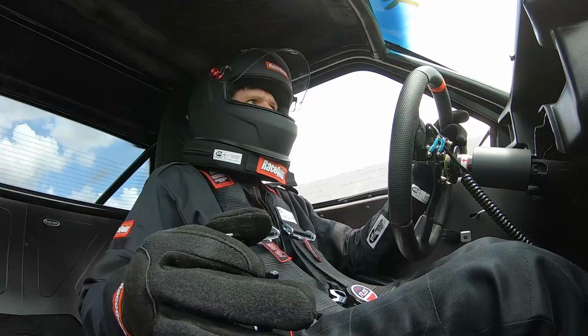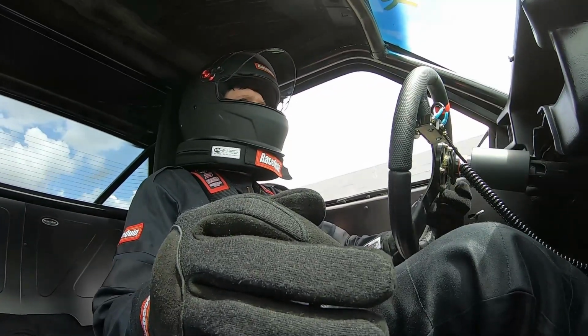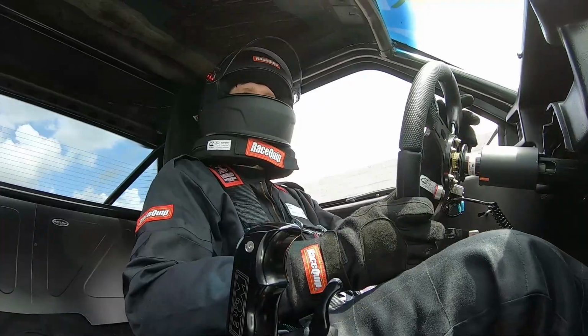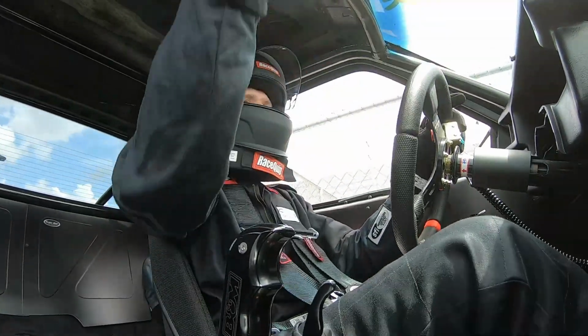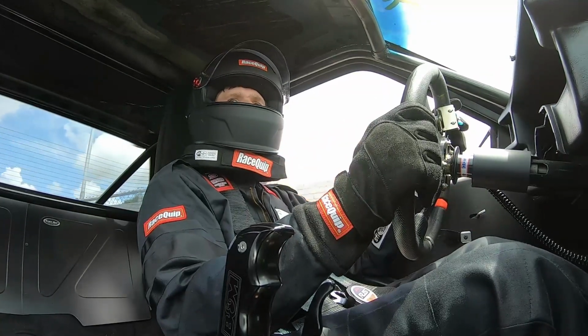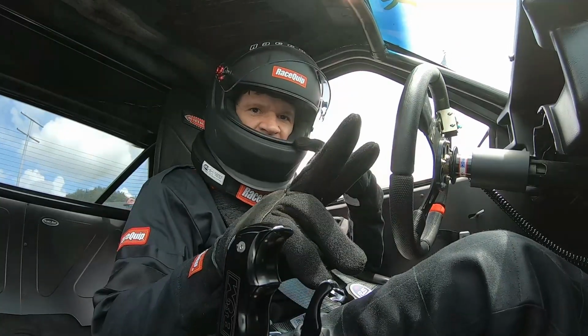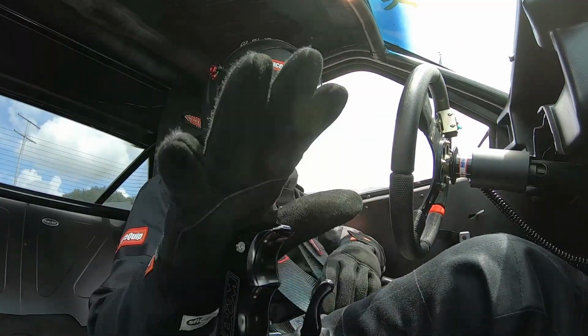What else? Yeah, other than that, I short shifted it really bad into third gear. So if I can get my shift points right and not leave in second gear, I think it'll be pretty good. So let's go make another pass and see what happens. All right, second pass. Didn't really change much, but we're just gonna try and shift a little better.